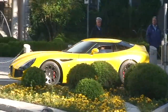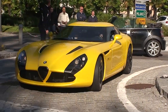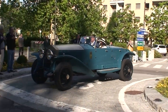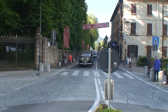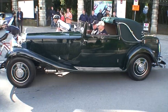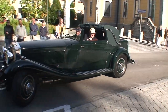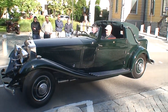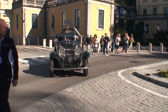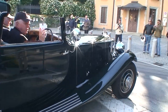Came around once before. This is a Zagato Alfa Romeo. Rolls Royce. What a noise. Well, the Rolls Royce got some petrol on its back. They're not built for traffic circles of this size, I don't think. No, he's not going to make this traffic circle. Oh, maybe not. Here we are, middle of Italy. How to negotiate a traffic circle with a Rolls Royce. I think he made it this time. Quietly, I must admit.